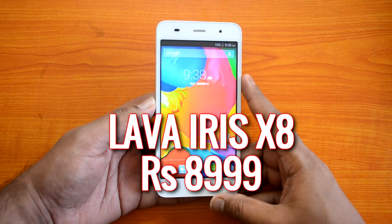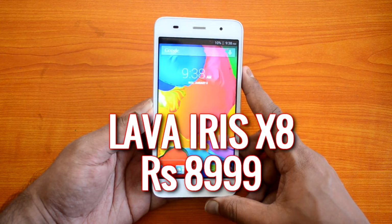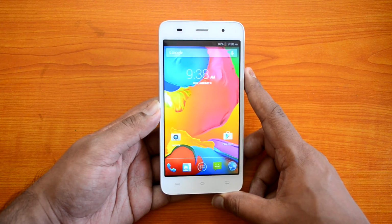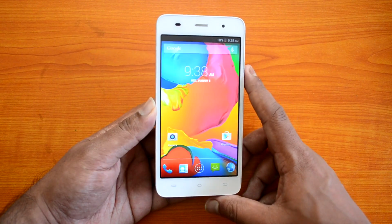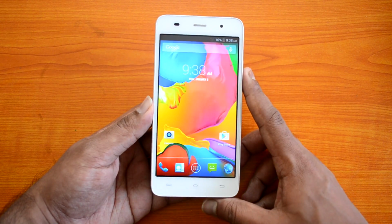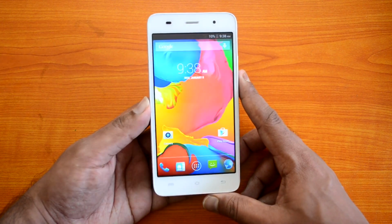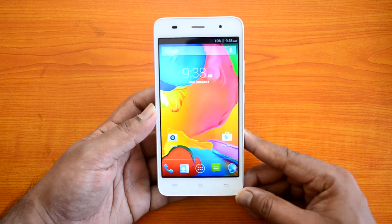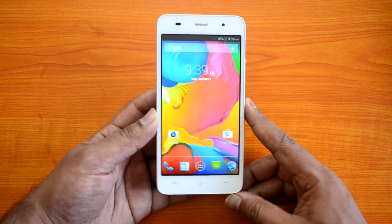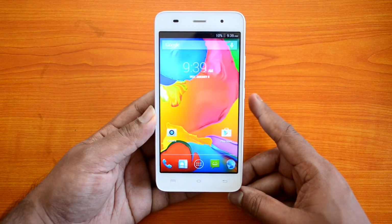Now next up, let's see the LENOVO Iris X8. So LENOVO Iris X8 was released recently, and again it competes with the YUREKA and the Xiaomi Redmi Note. It has a 5-inch HD display. It has a MediaTek octa-core processor with 2 gigs of RAM and 16 GB internal storage. There is a 10 megapixel rear camera and a front facing camera as well. So it runs Android 4.4 KitKat, and there is a promised upgrade to Android Lollipop. So those are the good things about this device.